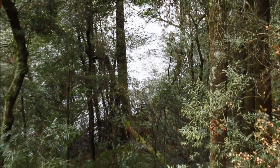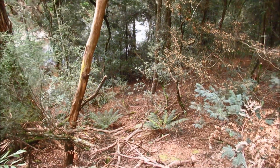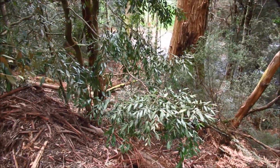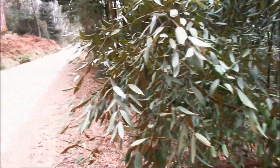Right, there's the river, and now we're right back up here on the top. Finally made it to the road. Now I'm just going to go for a nice little walk, get the car and head off elsewhere.